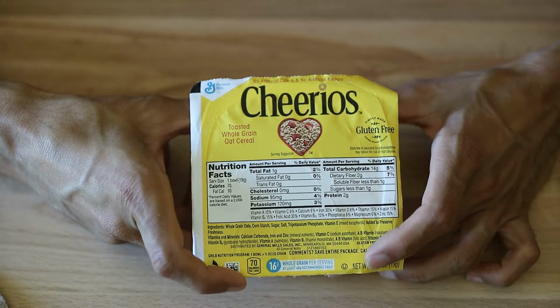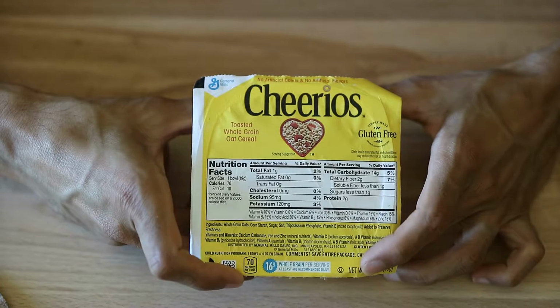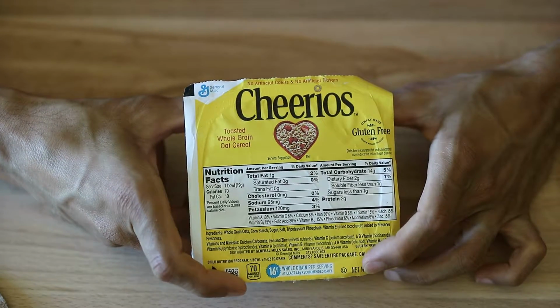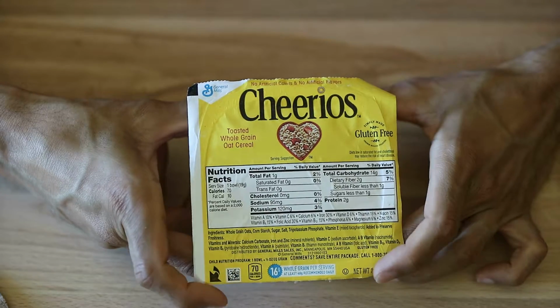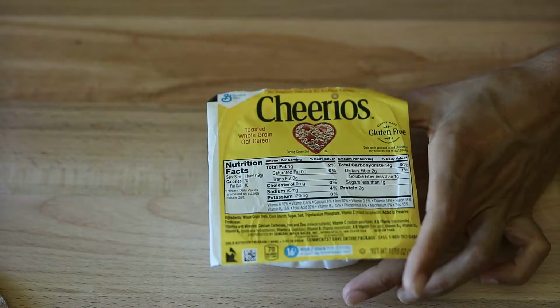Now let's review the vitamins and minerals. Vitamin A, 10% of your daily value. Vitamin B6, 15%. Vitamin C, 6%. Folic acid, 30%. Calcium, 6%. Vitamin B12, 15%. Iron, 30%. Vitamin D, 6%. Phosphorus, 6%. Thiamine, 15%. Magnesium, 6%. Zinc, 15%. And niacin, 15%.